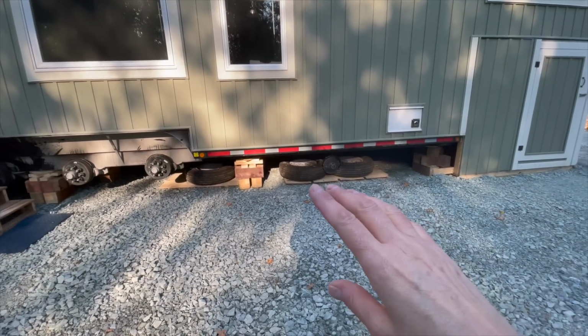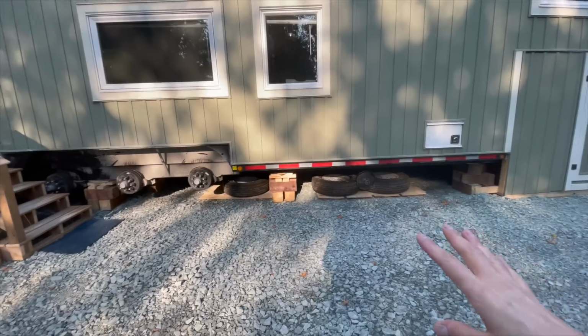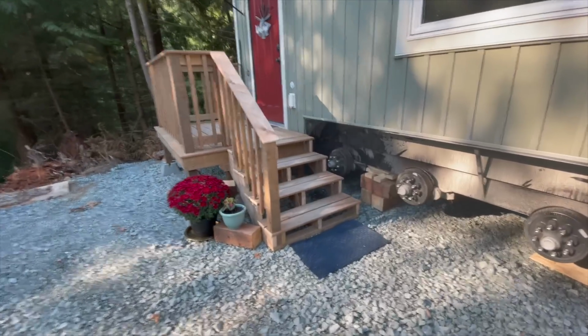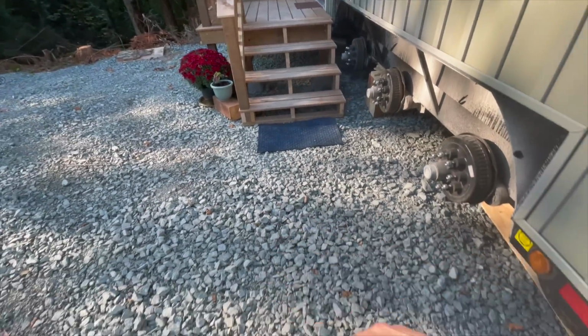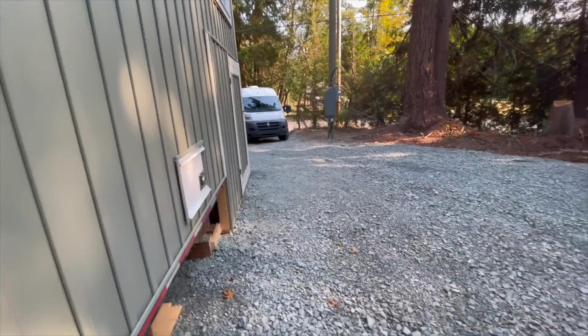But you can see that the tires are off and slid under the trailer on plywood, so they'll be well protected and the house is blocked up. But I do really love these front steps. He did such a nice job. And I'm hoping to put some patio stones or something as a little walkway from here to the van. The van's usually parked in front of the house, so I can't see it.